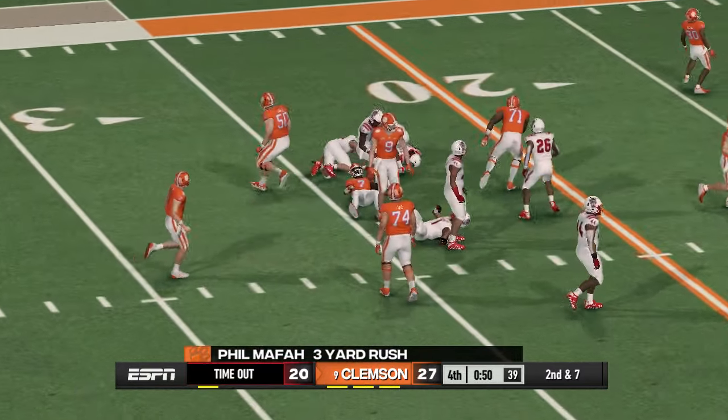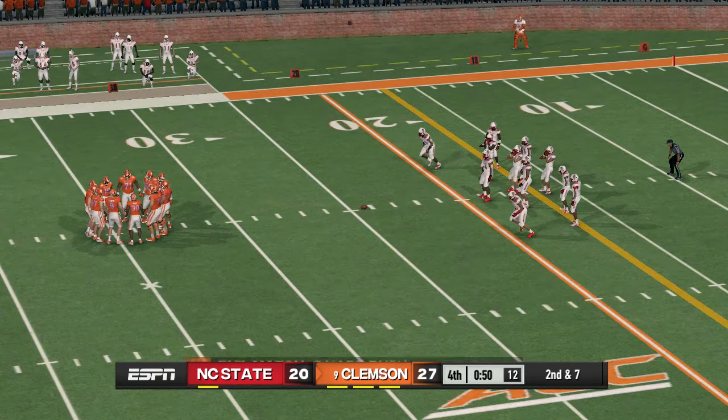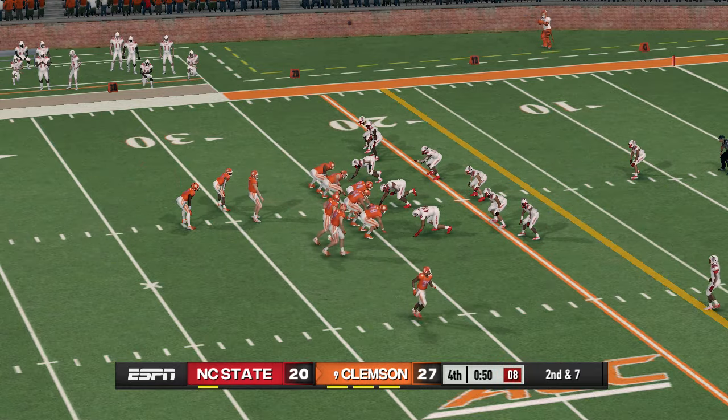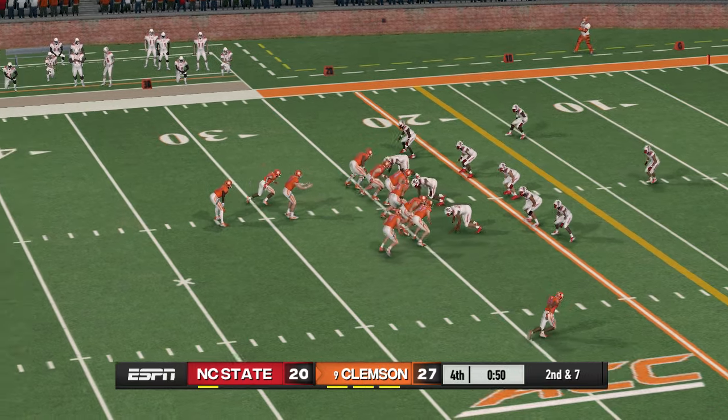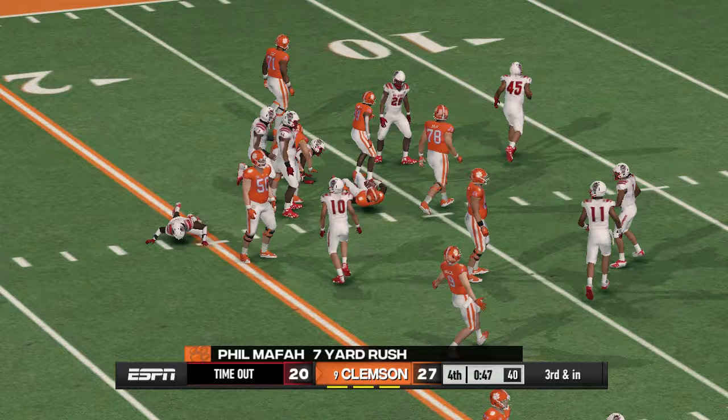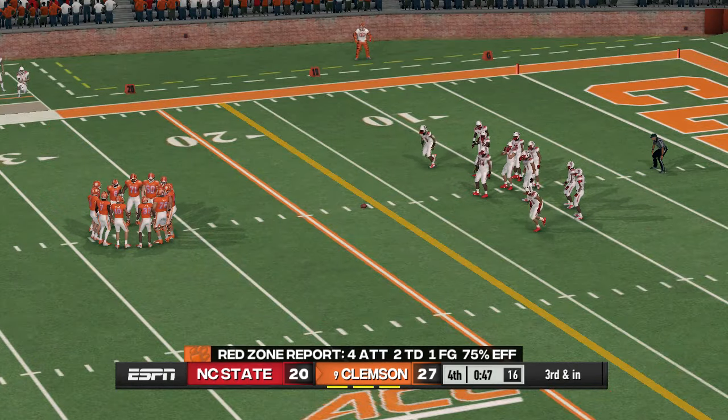Gets to about the 24-yard line. North Carolina State will take a timeout. That's their second of the half. It's second down, seven to go. Ball on the 24-yard line. Tackled after a decent run up the gut. NC State's out of timeouts.